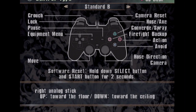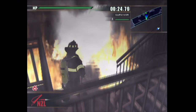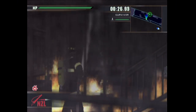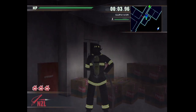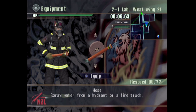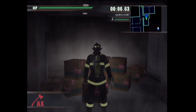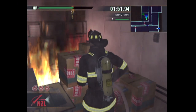I set it in the options screen to be like I want, but it doesn't stick to the actual gameplay. There's no way to change it during gameplay, and I simply cannot get used to it. Secondly, a lot of areas require that you switch to the axe to bust your way through. This is annoying because you need to press select to go into the inventory screen, pick the axe, go back out, then repeat the process to get back to your hose. And this gets old real fast.